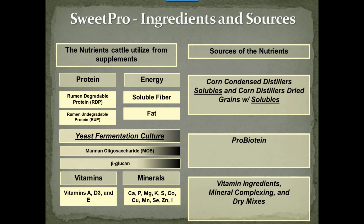Bringing your attention to the left-hand side of the screen again, the protein from dried distillers grains is, as many of you know, rumen degradable and undegradable protein, and then the energy is from soluble fiber and fat. One of the important things as we go through this talk will be the recognition that there are not any soluble sugars in this supplement.